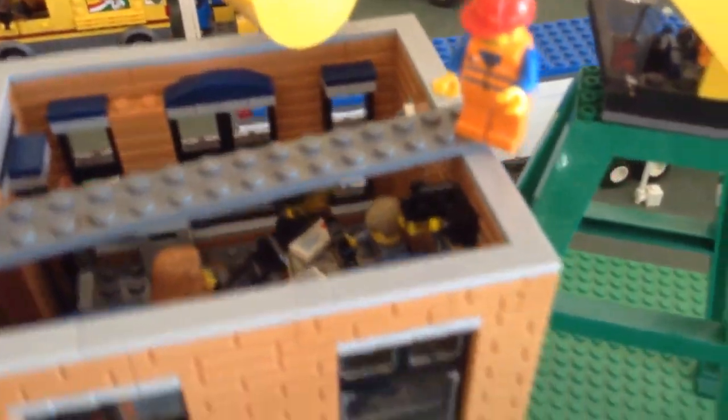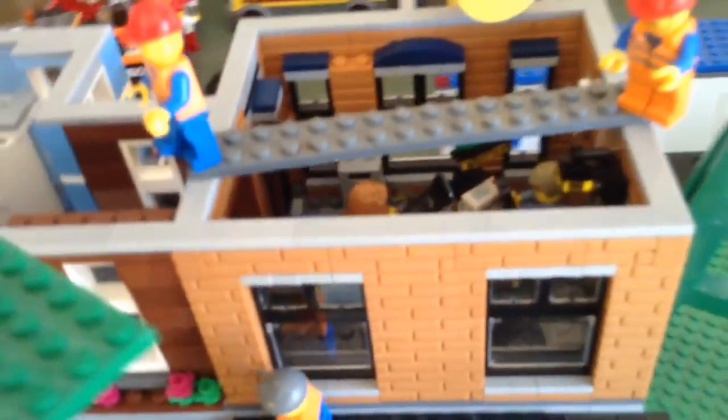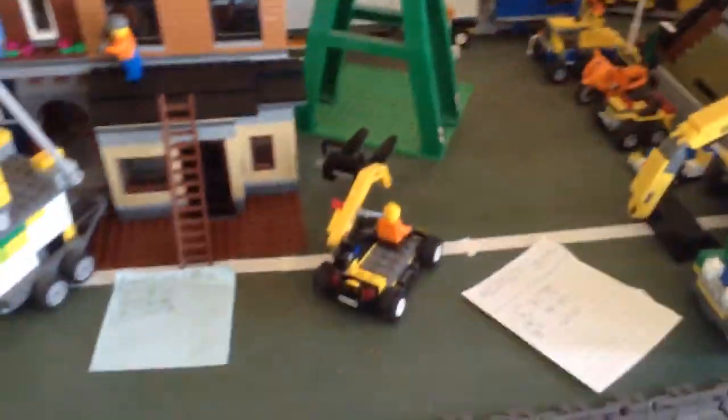There's a little interrogation office, the detective. There's just the bathroom right here. And then you go upstairs. So that's pretty cool. You'll see more of that. So, yeah, it's just pretty much floor number 2.